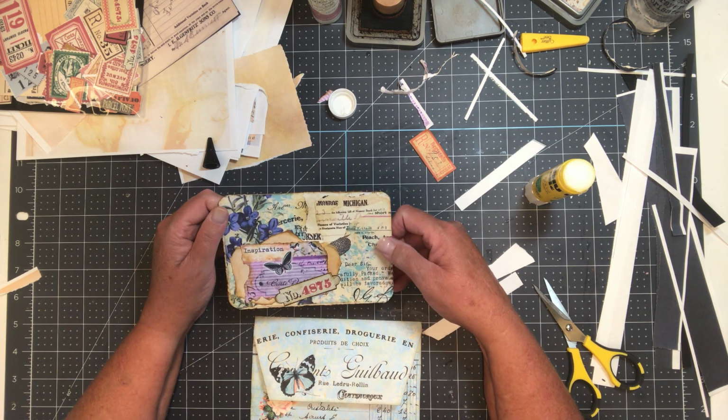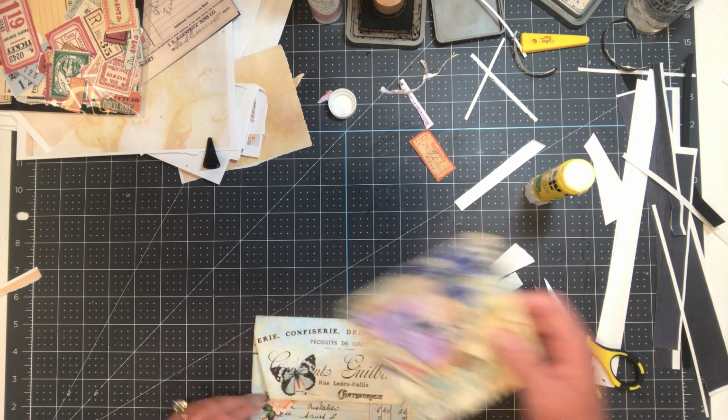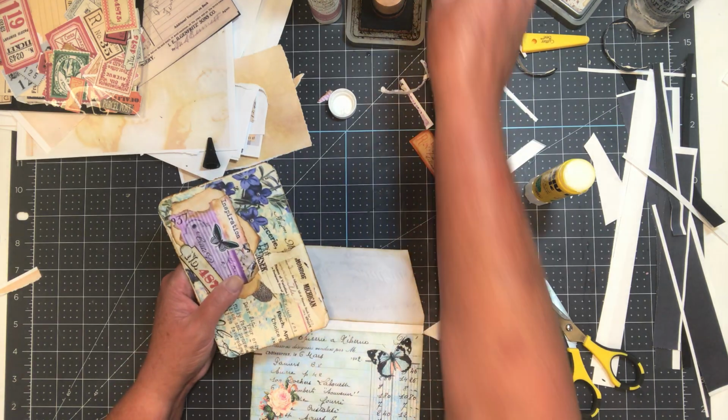I like this card, I like it. But I'm wondering if I should put a little thumb hole, you know, right there. I think that would look nice. Let's do it.